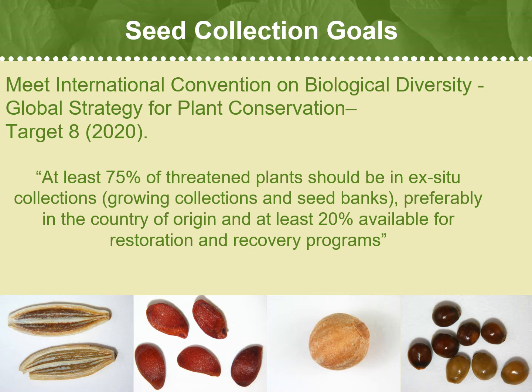At least 75% of threatened plants should be in ex situ collections, growing collections, and seed banks, preferably in the country of origin, and at least 20% available for restoration and recovery programs. Seed banking and rare plant seed collections are a very large part of our program, and it is important for volunteers to help as much as they can.